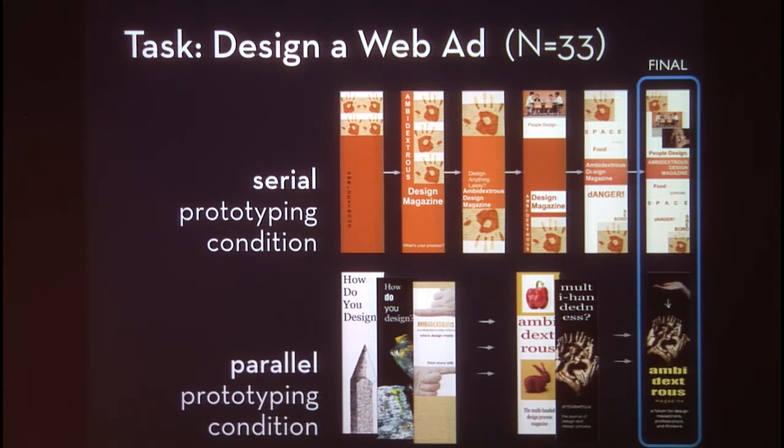In this particular study, what we did is we asked people to either design a set of ads in serial, design an ad, get feedback, design an ad, get feedback, design an ad, get feedback, or do it in parallel, where they would come up with three, then get feedback on all three, and then make two more, get feedback on those, and then make a final ad.